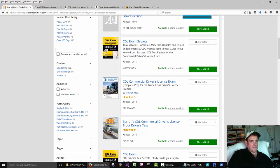And I bought this one here. So there might be newer ones out. Both these books, there's some pretty big differences. You know, that's why it's nice to see at least three different books.